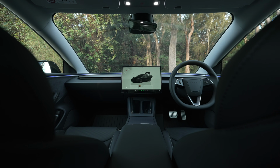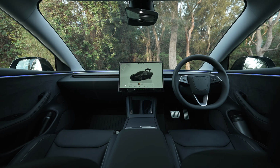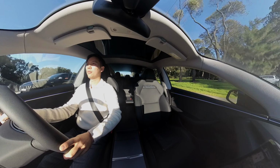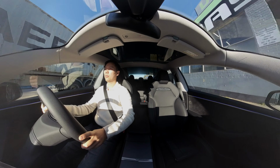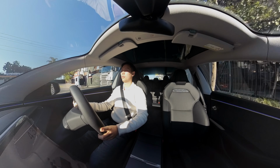I should also point out the difference in cabin noise is drastically reduced in the 2024 performance in comparison to my 2023 long range. It's actually quite a stark contrast. Where I was able to make out the hums of cars around me previously, it's now a bubble of peace, thanks to the double pane glass all around the car.